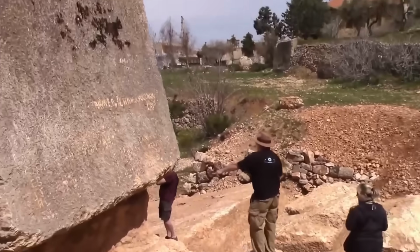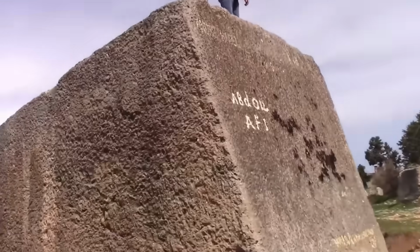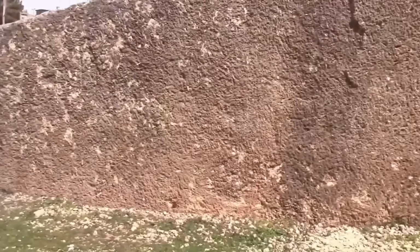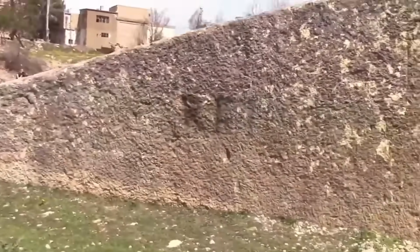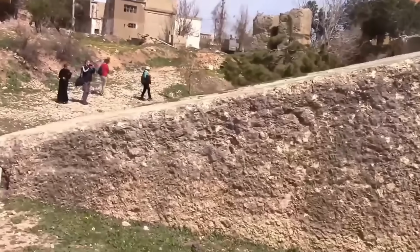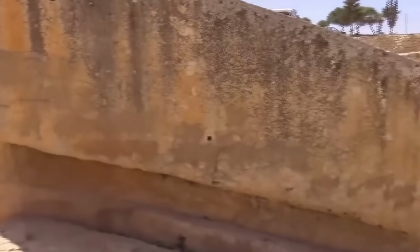This single block of limestone measures approximately 64 feet long, 14 feet 8 inches wide and 13 feet 9 inches high. Its estimated weight is around 1,000 to 1,200 tons. To put this into perspective, this single stone weighs more than 2,000 average-sized cars. The sheer size of this block makes it the largest cut stone in the world.